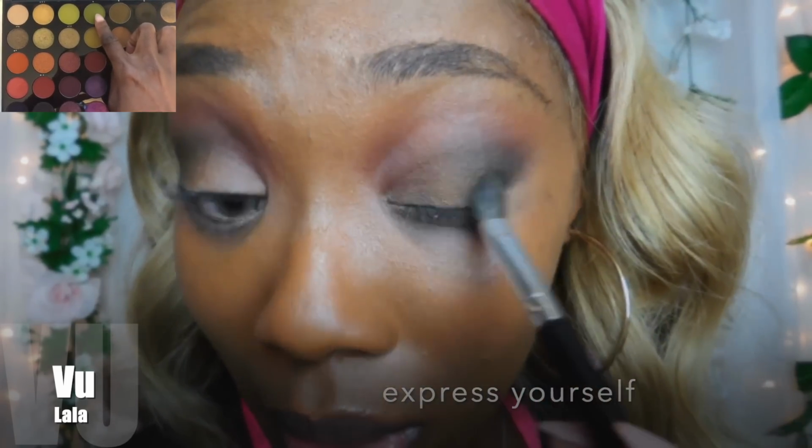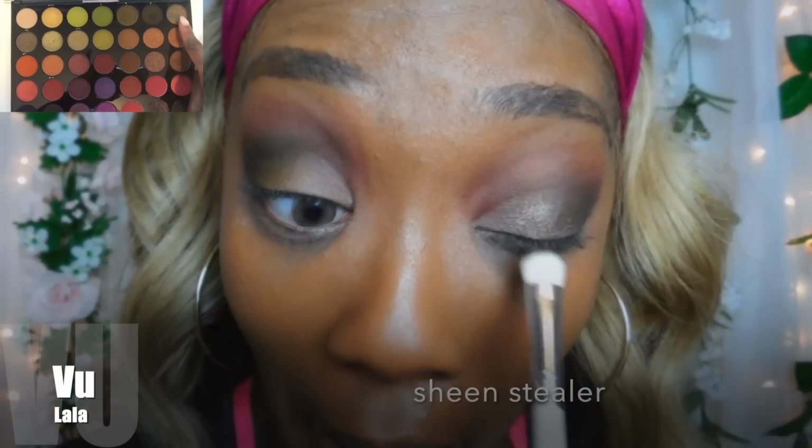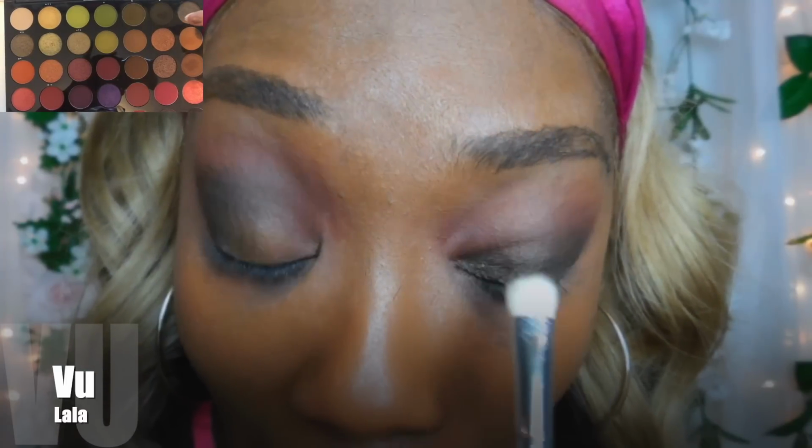I thought you were going to see more of green, so now I'm going in with Express Yourself, which is a more vibrant green color, and I'm putting that on top just to blend it, just to give the other colors that we applied earlier a little bit more green hues to them. Taking the color Sheen Stealer, which is an olive golden color, and I'm applying that on the rest of the lid.